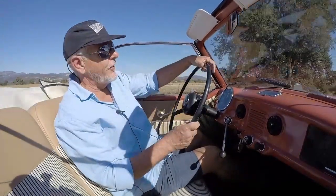It's like about 0 to 60 in like, I don't know, 5 minutes. Anyway, it just does what a Nash Metropolitan does. It just cruises down the road. It drives straight and tight. It's got great brakes and the new tires on it and a really great new and comfortable interior. A proper reproduction.